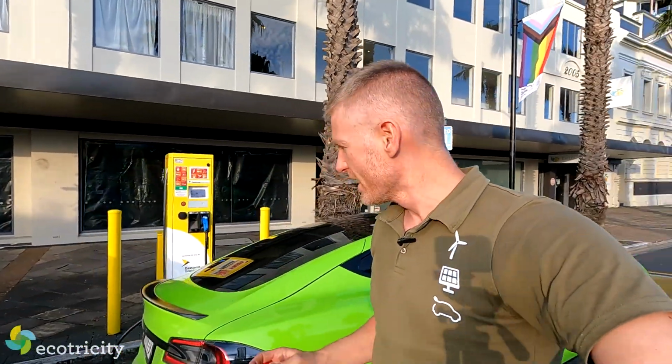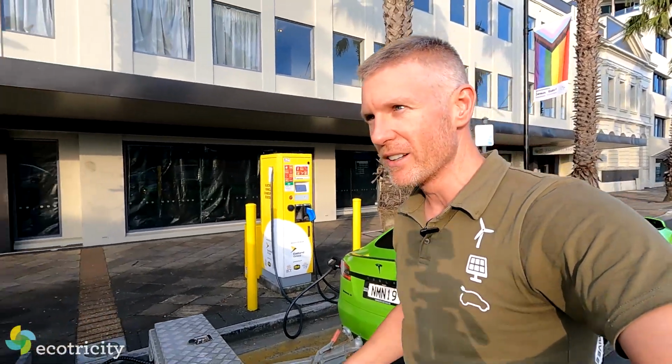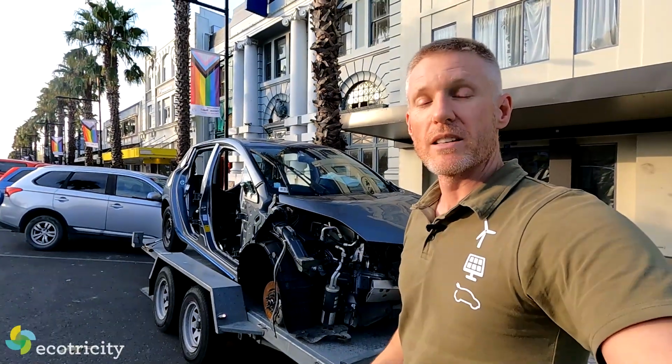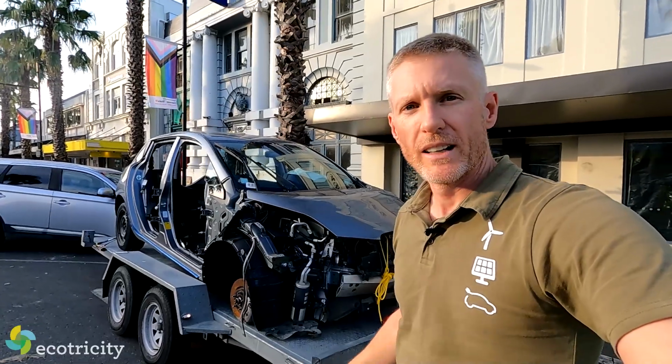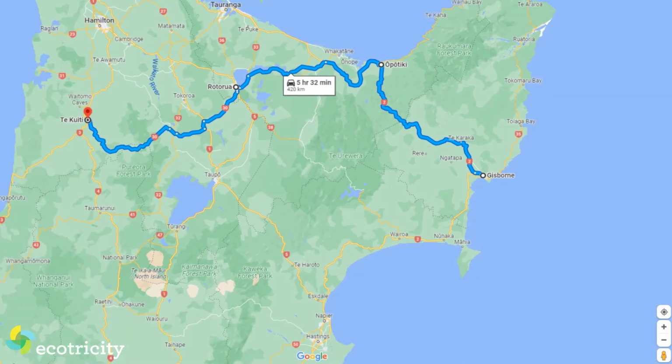I have none other than this Tesla Model S. It's a P100D, so it has a 100 kilowatt hour battery and it has two motors, so it's very grunty. And I have it hooked up to a car trailer, and that car trailer is towing my brand new, old, used, in pieces Nissan Leaf. So altogether we've got about a tonne's worth of towing weight here, and we're going to go from here in Gisborne all the way to Te Kuiti.